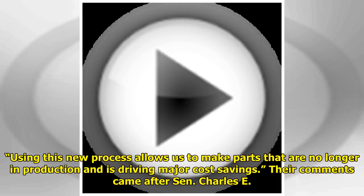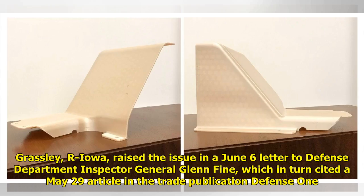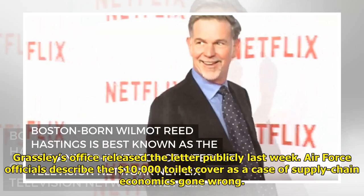Their comments came after Sen. Charles E. Grassley, R. Iowa, raised the issue in a June 6 letter to Defense Department Inspector General Glenn Fine, which in turn cited a May 29 article in the trade publication Defense One. Grassley's office released the letter publicly last week. Air Force officials described the $10,000 toilet cover as a case of supply chain economics gone wrong.